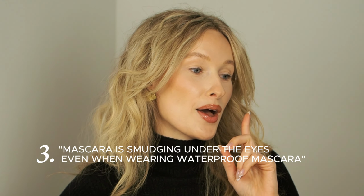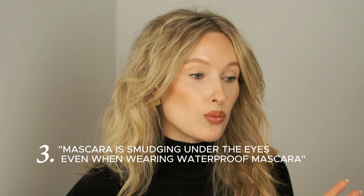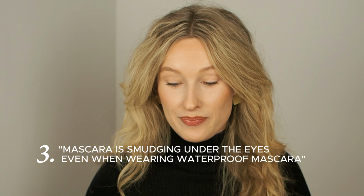So a question that I got from one of you guys is, mascara is smudging under the eyes even when wearing waterproof mascara. Now, I know all about mascara smudging because it happens to me all the time. Because I live in Hong Kong, it's humid. I've said it 1,000 times, but if you've been here in the summer, you know what I mean. It is just something else. And it's winter here right now, and my mascara is not smudging. Hallelujah.